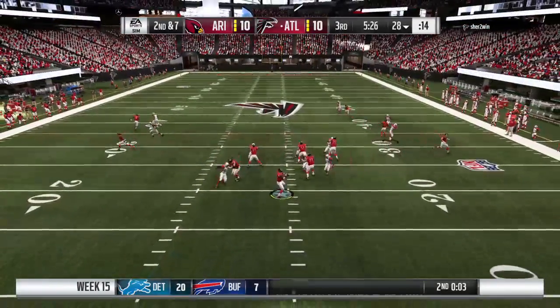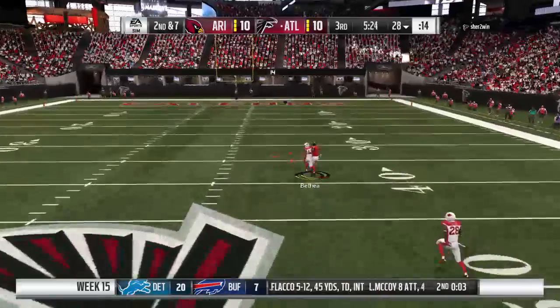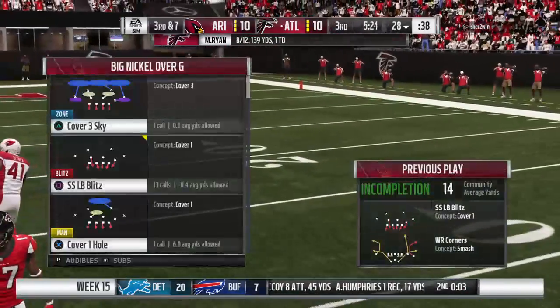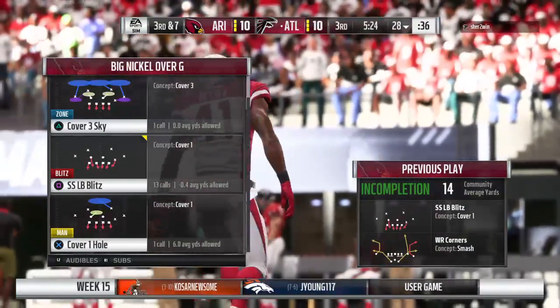On 2nd down, here's Ryan. He's going to sling this deep downfield. And they went for a big play through the air on 2nd down. Couldn't connect. Now it's 3rd.